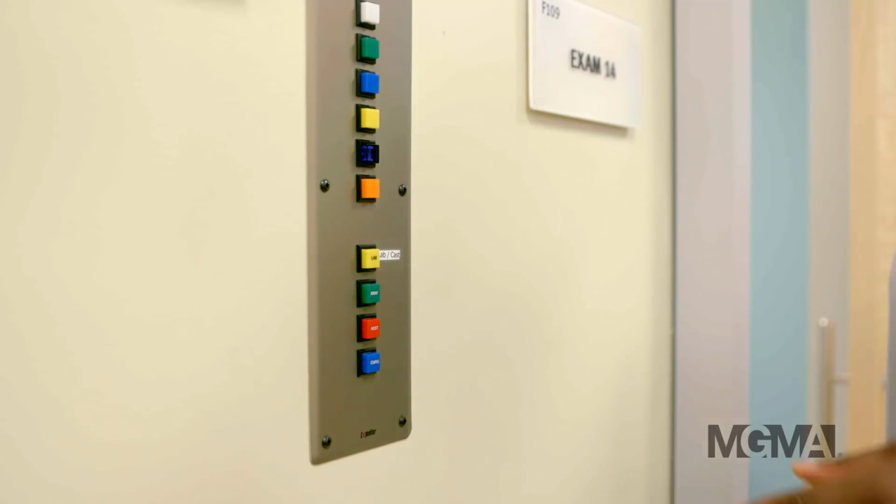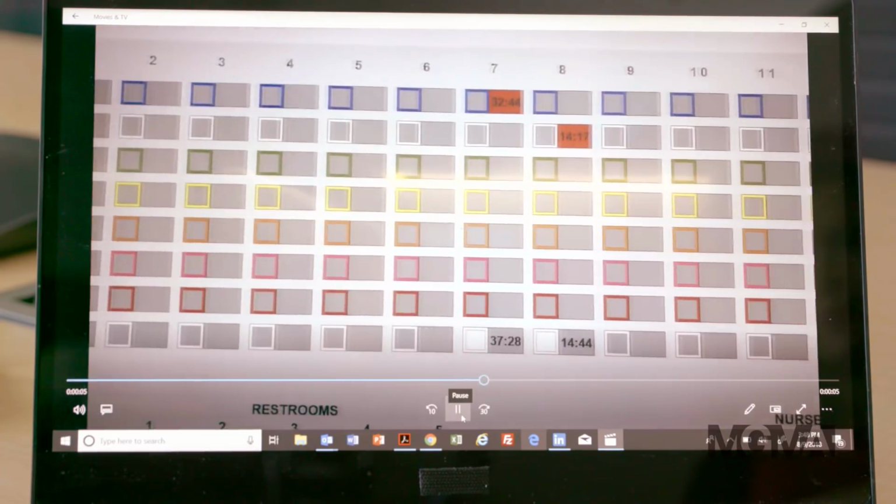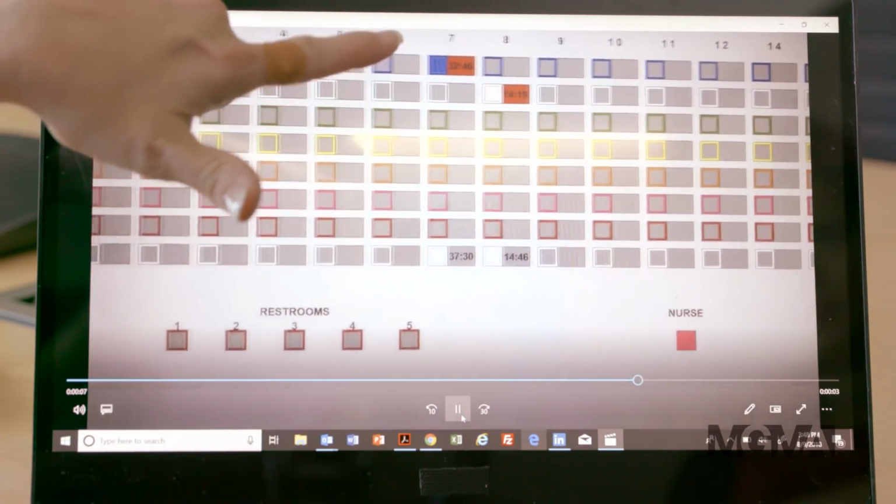This system is so great in the fact that the providers know where to go. They follow their lights, and it saves that time in between patients. Injection is the doctor's light and the nurse's light. They can actually look down the hall and see what's going on based upon the light signaling system. As the lights are pressed, you're going to see the timers start.